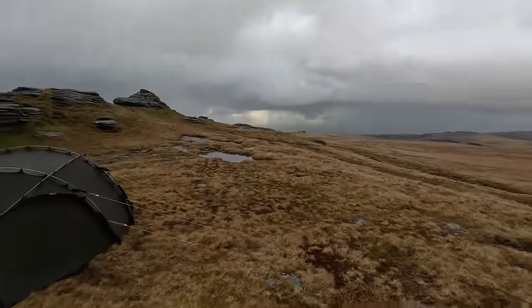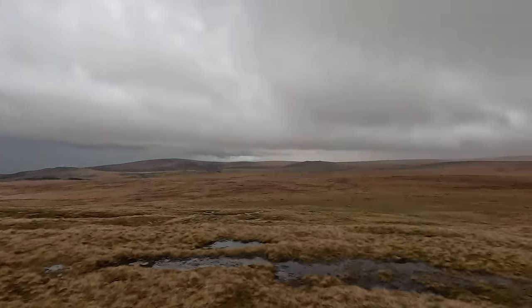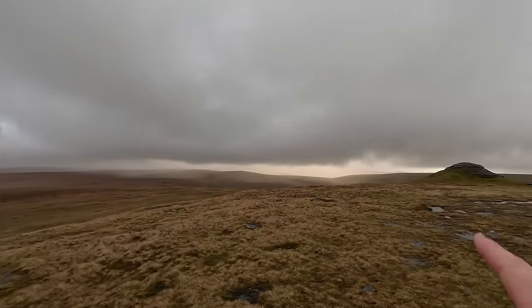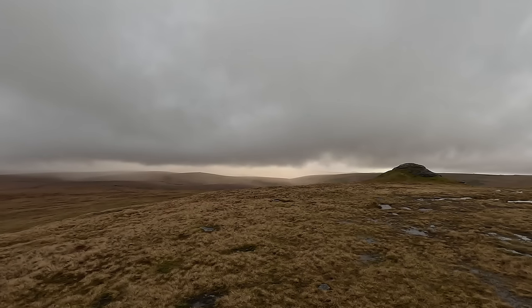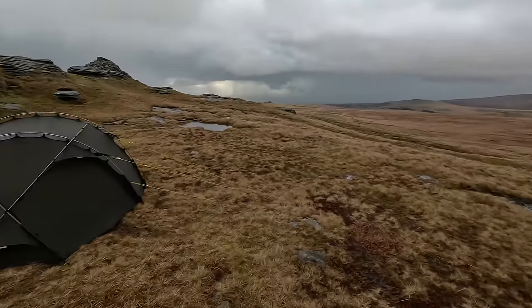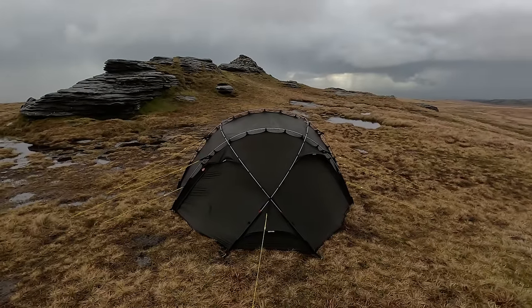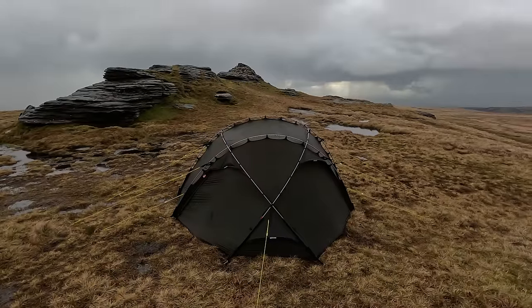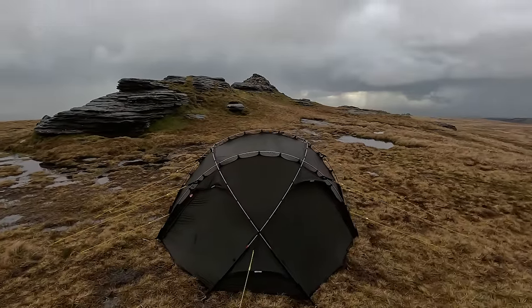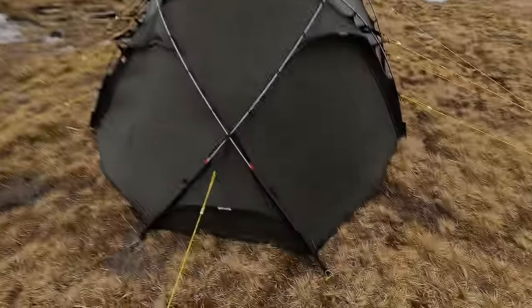If I pan around, you can see that massive curtain of rain that's just passed over us. And if I flip round to where it came from, that sky is actually now clearing out just below the cloud there. But because the weather's cleared, it gives me a chance to show you this pitch. So this is the Nortent Vern 2 in its natural habitat, right up here at 621 metres on top of Dartmoor. And I'll show you what's what.